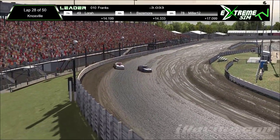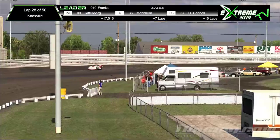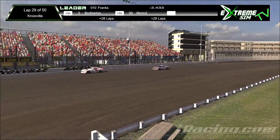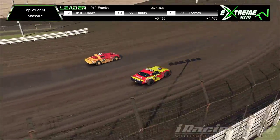Back side by side, battle for 9th again. 78 again, up against the fence. But Kurt not able to do much here with it. If you look up here to Brandon in this number 49, he's got a battle going on. The 1.